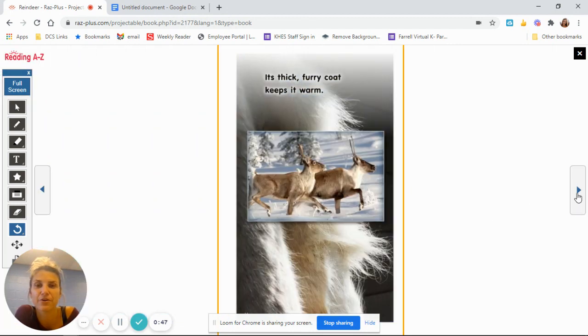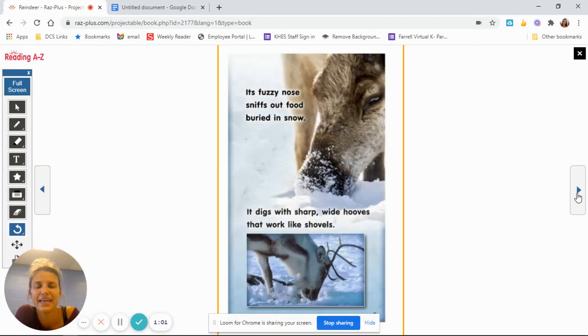Its thick, furry coat keeps it warm. Why do you think it would need to stay warm where it lives? Did you guess because it snows and it's very cold? Because if you did, you're correct. Its fuzzy nose sniffs out food buried in snow. It digs with sharp, wide hooves that work like shovels. They have to dig through the snow to find their food in the winter.